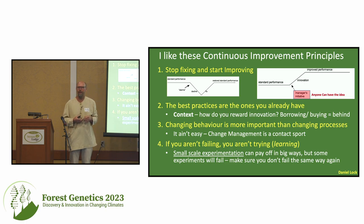How do you reward innovation within your organization? Borrowing or buying something from abroad who isn't familiar with your specific context is really going to put you behind. There are times to look outwards, but a lot of your answers that are situation specific are already there. Changing behavior is often more important than changing processes, and it isn't always easy.